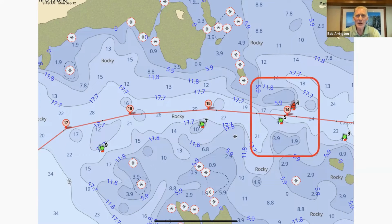The area up there is so full of these islands and islets. It's part of the beauty. You want to go cruising through these, but you are really counting on the accuracy of those charts to know how close you can get. We've got a highlighted box here in between red 4 and green 5. We've only got a couple of feet on either side of us, and it's only a couple of 100 feet across between those two markers.